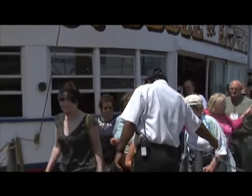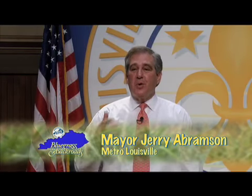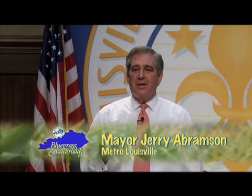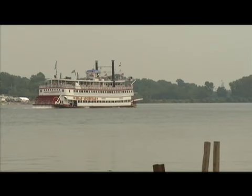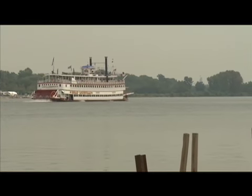The Belle of Louisville has really become the icon of our community. I mean, there are very few symbols or banners or something of that nature that carries the logo Louisville, Kentucky that doesn't have the Belle of Louisville on it. So we see it as something very unique, very special, and something we take great pride in.